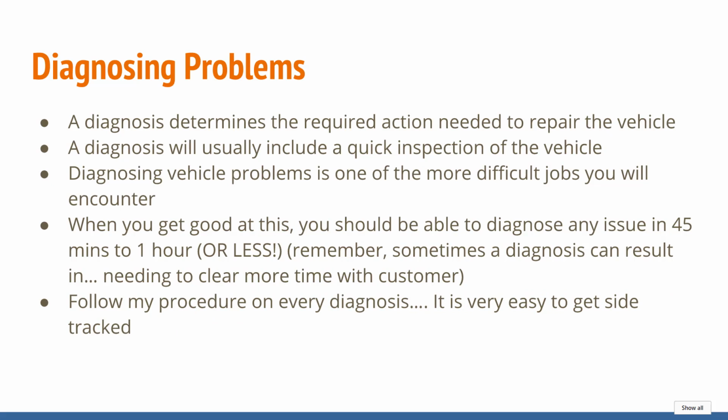But follow my procedure on every diagnosis. I just want to really nail that down. Make sure to follow this procedure on every diagnosis because it is very, very easy to get sidetracked. Next thing you know, you're 3 hours into a diagnosis and you still are at square one. So follow this procedure so you don't get sidetracked and get going down a path that you're not getting paid for. That's really the ultimate thing. We got to make sure we do this strategically so that we're not wasting our time.